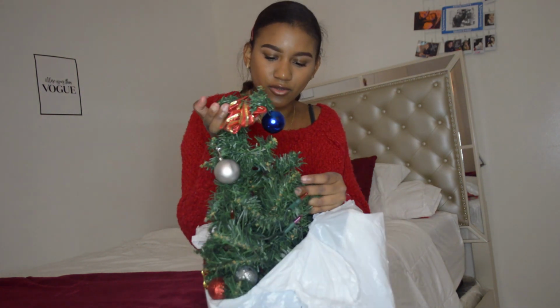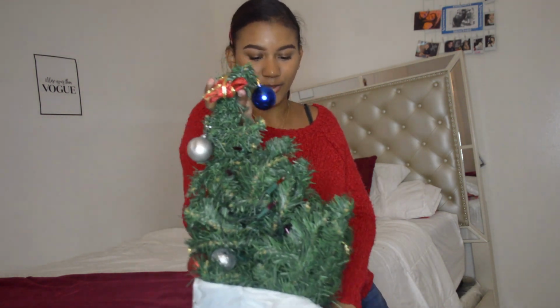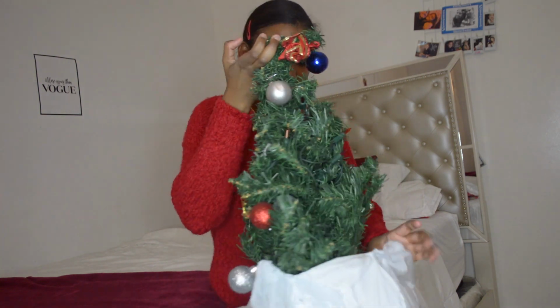It came with its own... No, did it come with its own little lights? No, it didn't come with its own little lights. I put the little lights on, but I saw it and I was like, this is the cutest. And then I bought the ornaments, and I was like, yes.